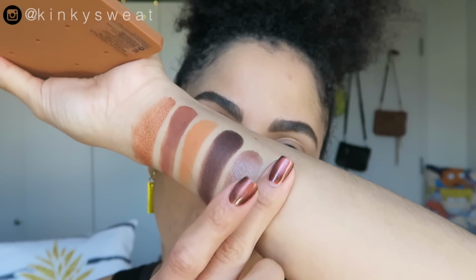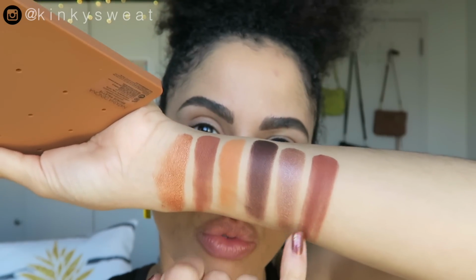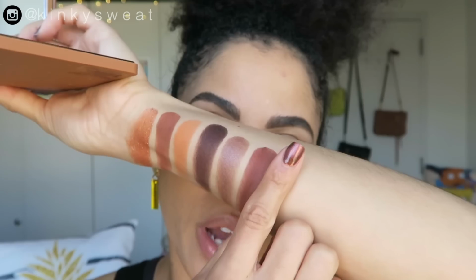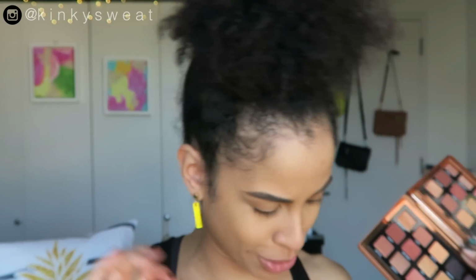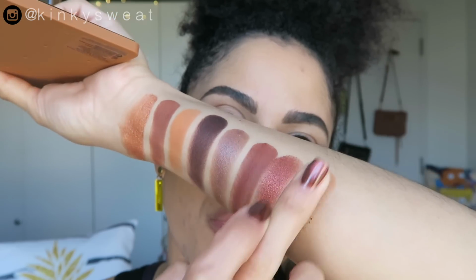Magma, rich red umber with a matte finish. You can definitely detect more red, more terracotta here. Interesting to see how they will look on the eye if there are some nuanced differences. High degree, red copper with the metallic finish. Oh, so smooth. These feel phenomenal. Alloy, golden bronze with a duochrome finish.